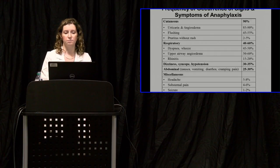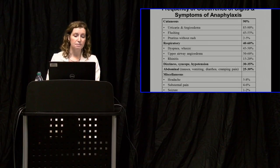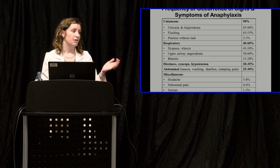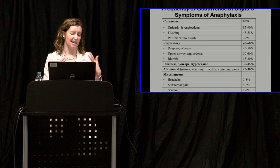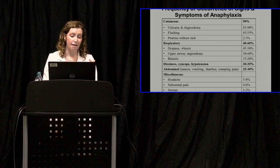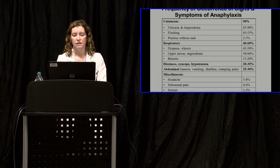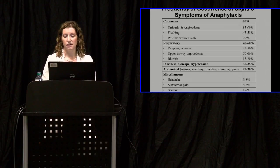We'll talk more about the treatment. But most of the time, there are cutaneous findings, about 90% of the time, so there's going to be some kind of skin involvement. The more severe reactions skip the skin and go straight to what's internal. So without cutaneous findings, that's maybe a sign of a more severe anaphylactic reaction. Respiratory symptoms about half of the time. Dizziness, syncope, hypotension, they're all equivalent in my mind, about a third of the time or less. Abdominal, again nausea, vomiting, cramping, abdominal pain, a little less than a third.